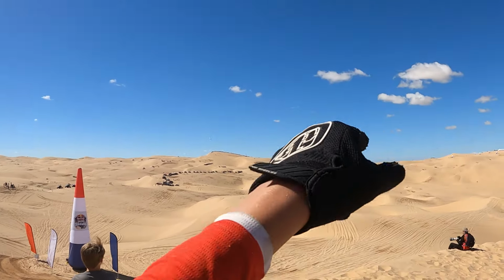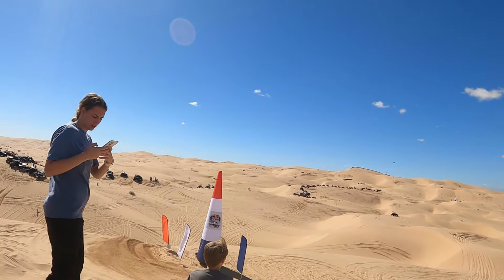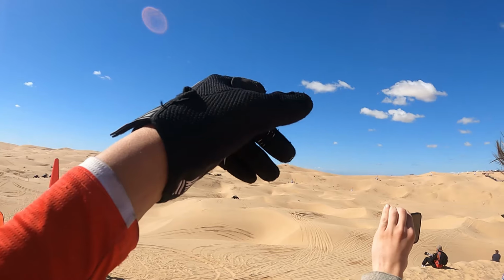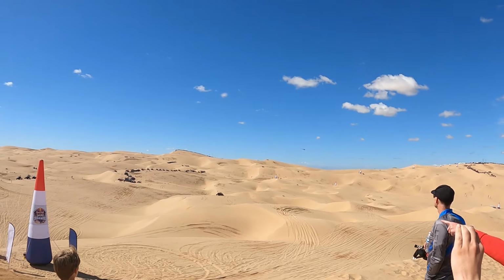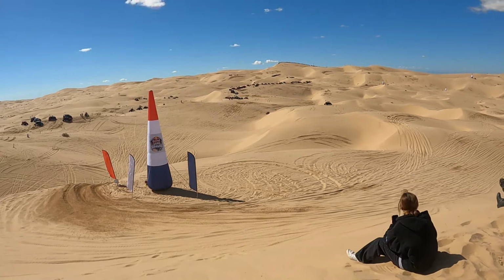Going from cone to cone through the dunes, and I think they're over there, or over there. Yeah, they're over there. You can see the Red Bull helicopter. Yeah, they're ripping.